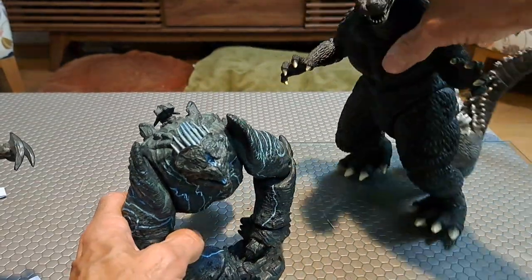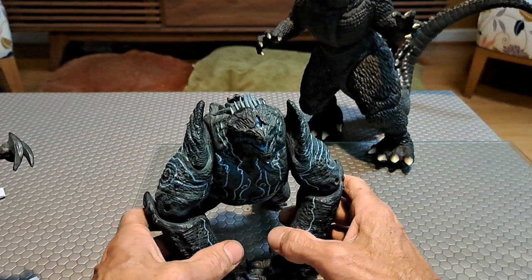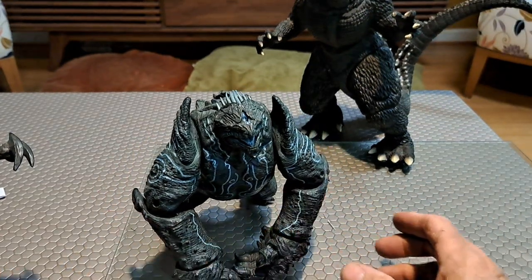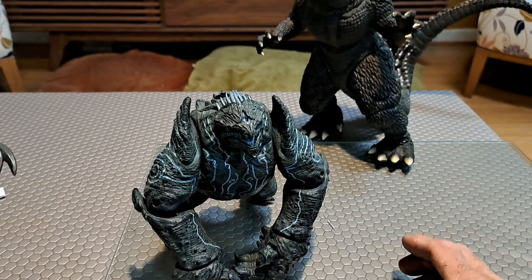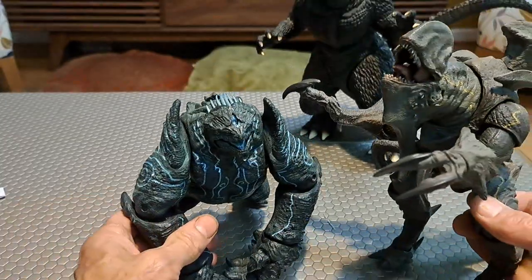All right, so then we're going to look at the Multivore category 4 kaiju as well. And this is a whole other mold.